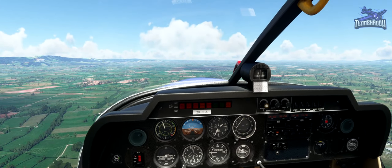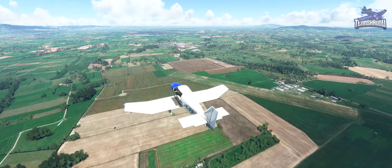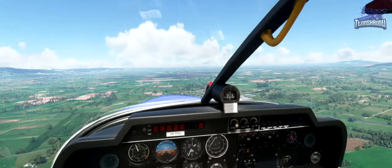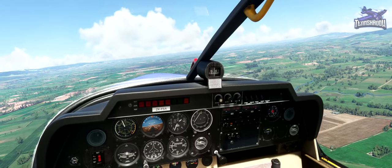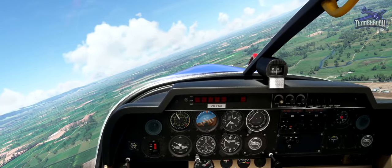Keep 1,700 feet for now. I'm trying. When nearing the runway 28 threshold, start a right-hand turn and I'll call overhead. Matamata traffic, Foxtrot Sierra Alpha, overhead for runway 28, Matamata. There it is right there. Holy crap.